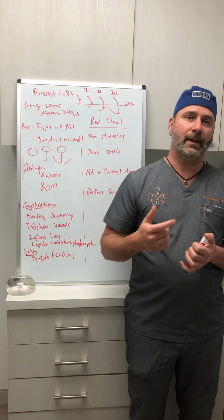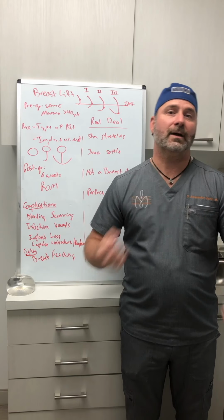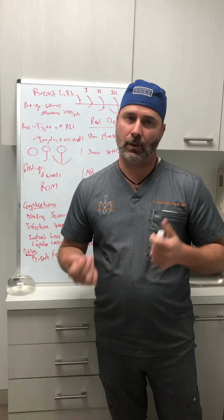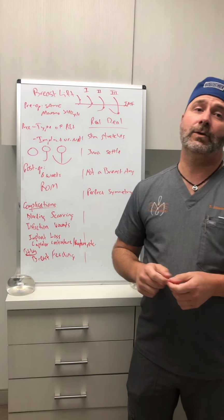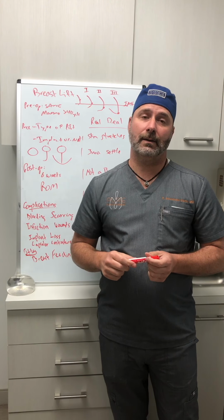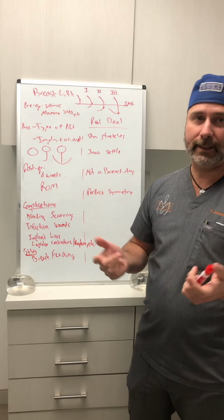Could you potentially develop a hematoma after surgery? Yeah, it's possible, especially if you're doing a lot of strenuous stuff with the upper body or jerky movements. So you don't want to do any of that, to minimize any potential risk of bleeding and hematoma. If you do have a hematoma, a lot of times we have to bring you back to the OR to evacuate that hematoma, wash everything out, close things up again, and stop the bleeding, of course.